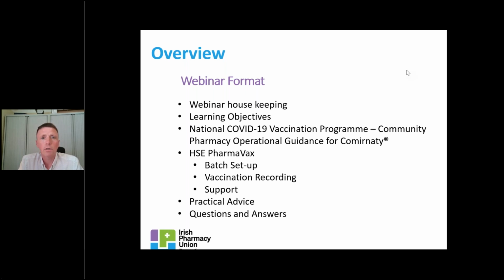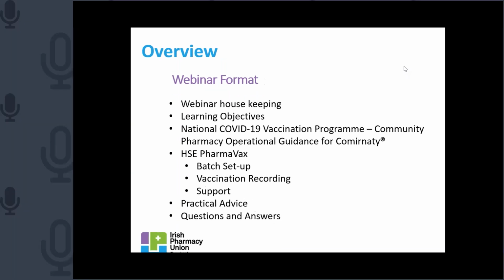As I said, Claire is going to cover the operational guidance for the Comirnaty. I'm going to then talk about the PharmaVax system, putting in your vaccine delivery information in there and recording the vaccines as well. And whatever support that you might need from the HSE, we'll cover that too. And then we will be covering some practical advice on the actual Comirnaty vaccine itself. And hopefully we'll have time for questions and answers at the end. Claire, over to you if you want to cover the learning outcomes.